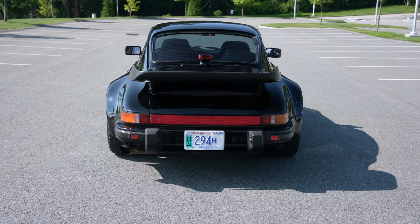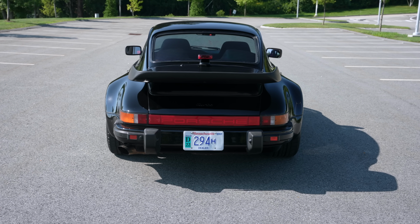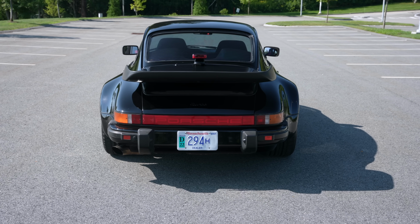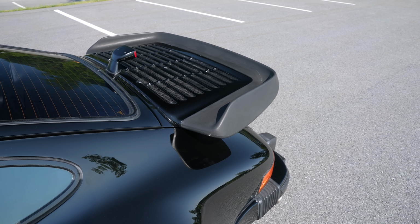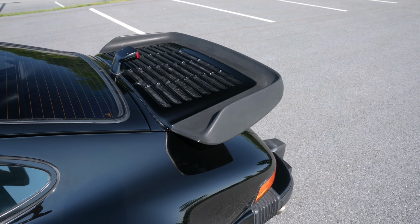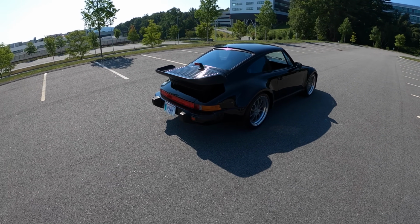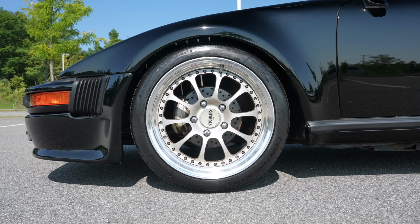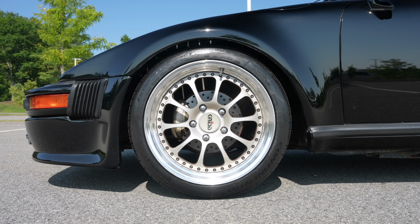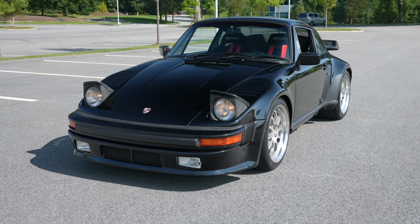In addition, this has a 3.3 liter rather than the 3 liter it originally came with, and it was built by Don Jackson Enterprises. So instead of making around 250 horsepower from the original car, this beefed up 3.3 liter with SC cams and K27 turbo makes around 400 horsepower. That's a lot of power for a little car.